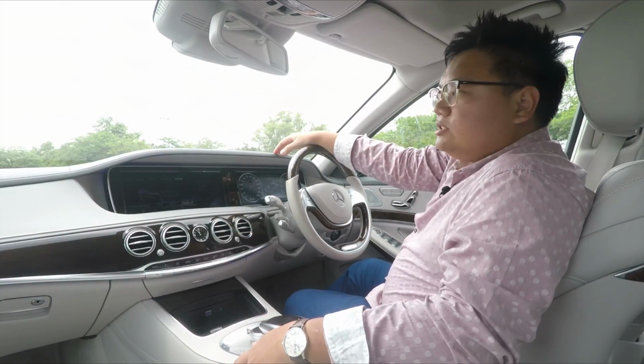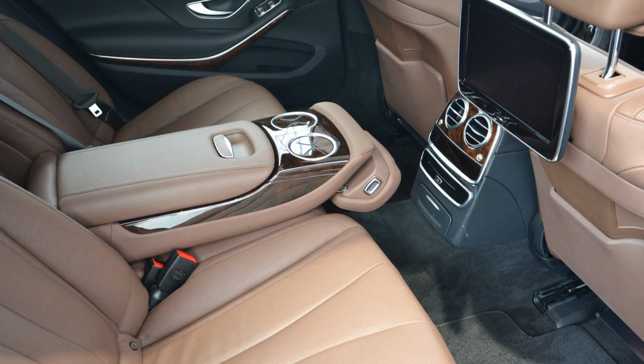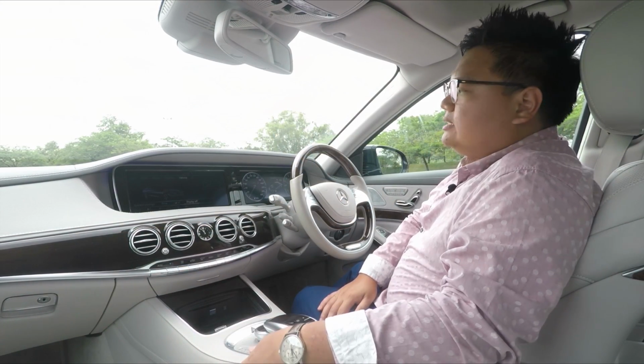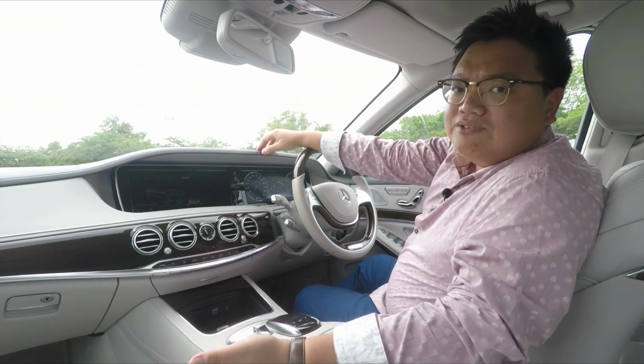As for the color combination, if you don't like this light grey and white combo, you can opt for black or brown if you want to. But whatever color you get, you still get this standard leather instead of Napa leather that you get in the 7 Series. And in fact, the leather that you get on top here on the dashboard, that's Artico leather. That is man-made leather, not even genuine leather.